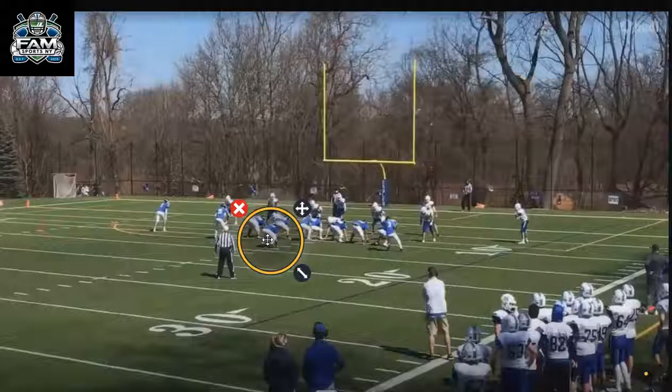Things to definitely work on: he's got to work on his lateral quickness. He's got to continue to work on his vision as a running back. You can tell he's a raw running back. Let's go over a couple plays I really liked.